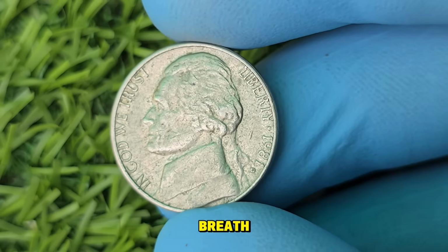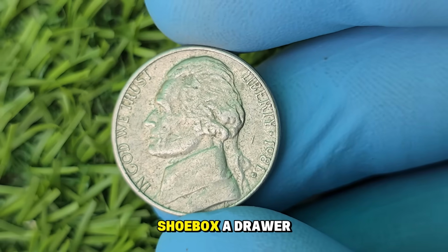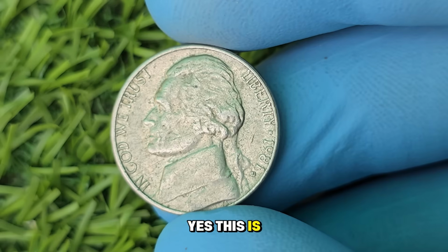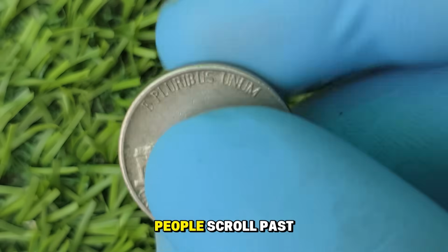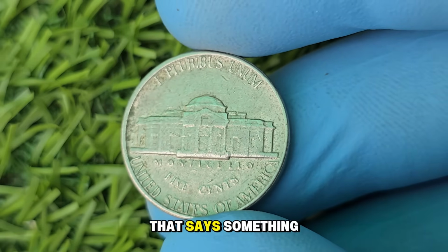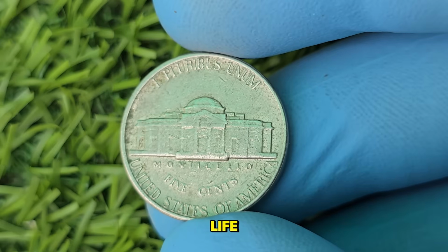Take a deep breath. What if that rare coin is already in your home, hiding in a shoebox, a drawer, or an old wallet? Yes, this is that moment. The moment most people scroll past. But not you. You're still here. That says something. Maybe you're not just curious. Maybe you're ready to change your life.